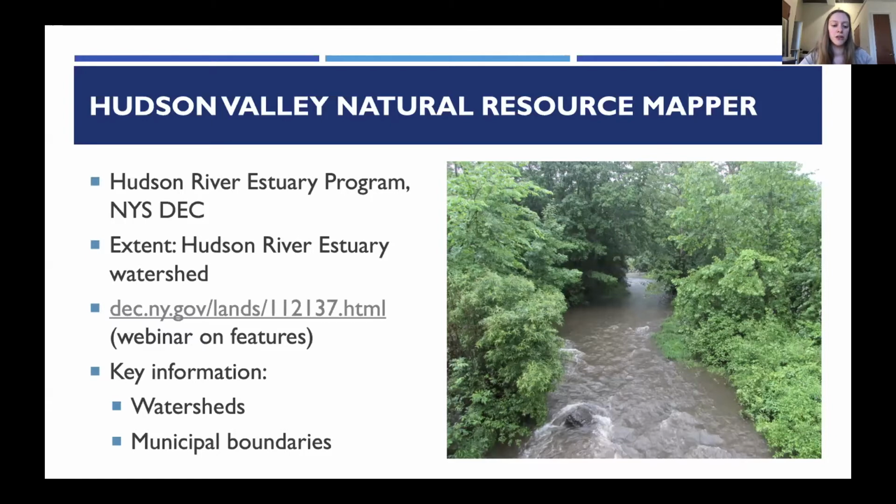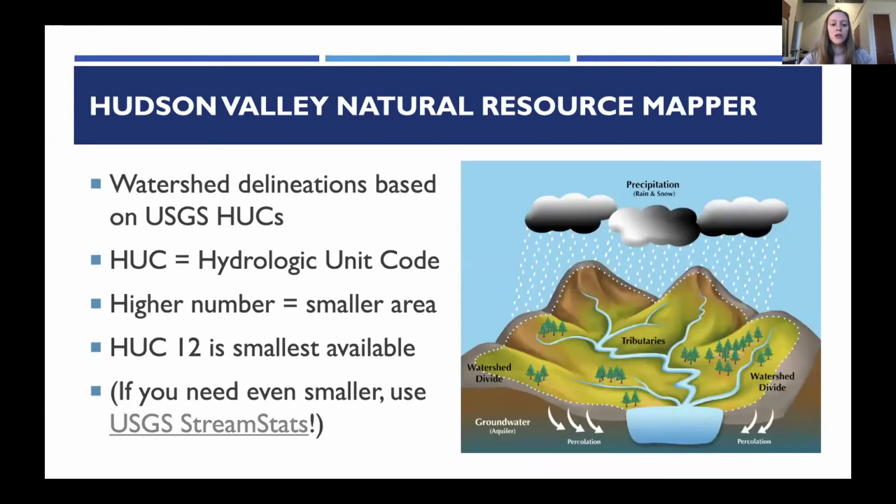So the first information that I'll show are watersheds and municipal boundaries. So of course, a watershed is the land area that flows to a particular body of water, and it's based on topography. And the watershed delineations in the Hudson Valley Natural Resource Mapper is based on the U.S. Geological Survey Hydrologic Unit Code, or HUC. And HUCs have, the higher the number, the smaller the area. And so the HUC 12 is the smallest available. And these sizes are basically, they've tried to break all of these hydrologic unit codes into similarly sized areas. If you need smaller watershed delineations, you can use a great tool called StreamStats, which allows you to delineate a watershed from a point. So you can pick a particular point and it'll trace the watershed boundary for you.